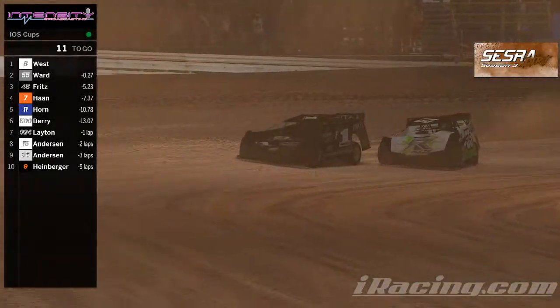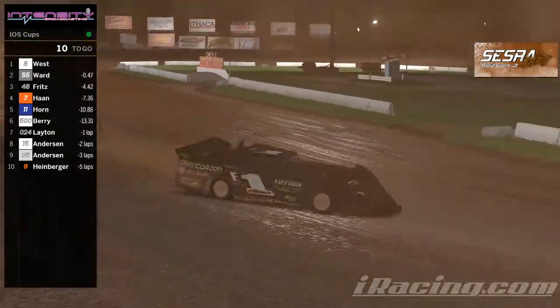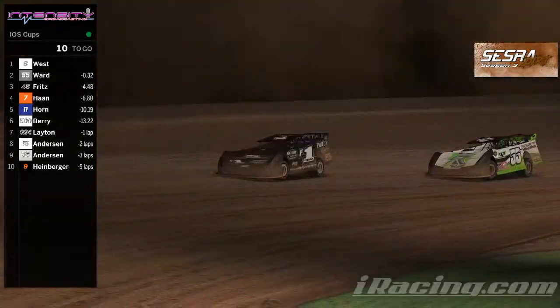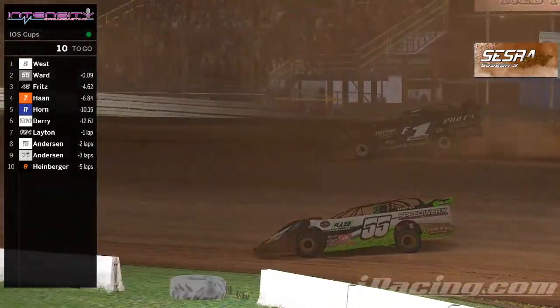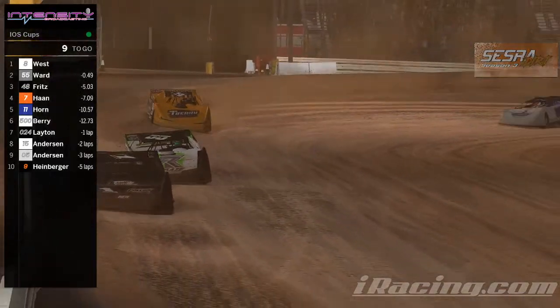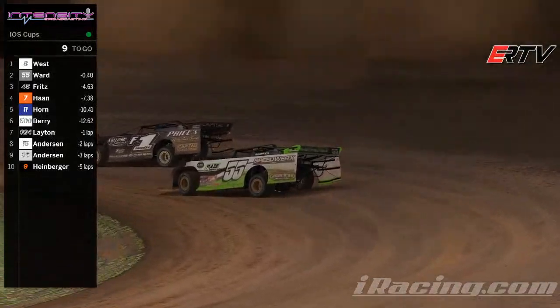Oh, big mistake from Jeffrey West. Runs up the berm. Almost goes over there in 3 and 4. And that's allowed Dale Ward to catch right back up to his back bumper. That was the mistake that Dale Ward was hoping to see out of Jeffrey West. And that allows Dale Ward to slide down to the bottom. Now Dale Ward's trying to do the same thing that Jeff was doing earlier.